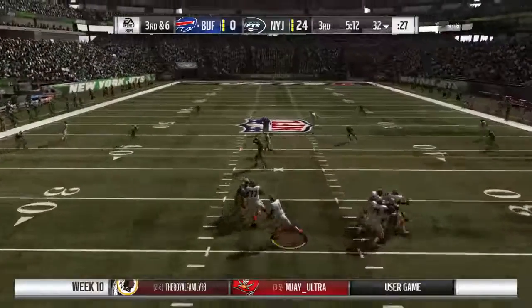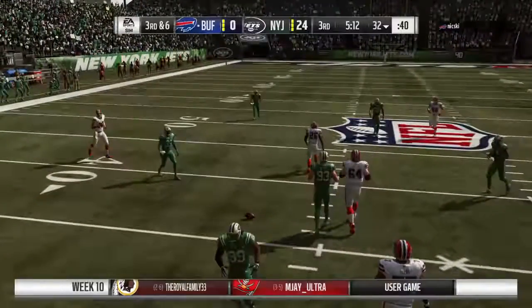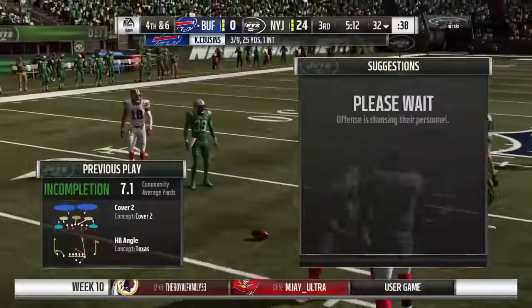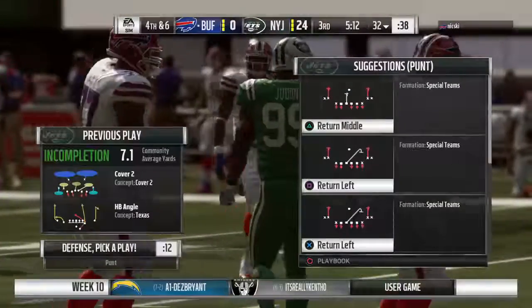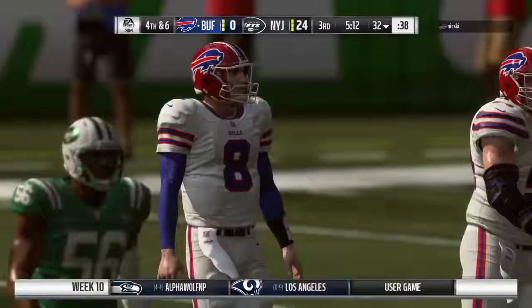On third down, Cousins. Oh, he may have gotten lucky. Tried to dump it off underneath on the check down. Nearly picked. Instead, it's incomplete. Another drive comes and goes. Still nothing on the scoreboard.